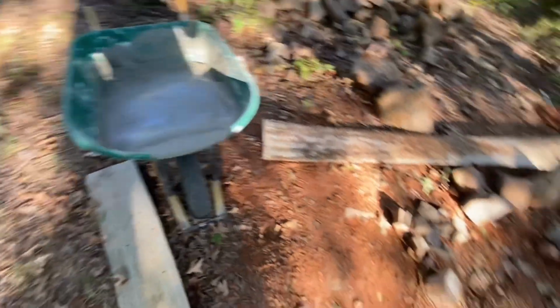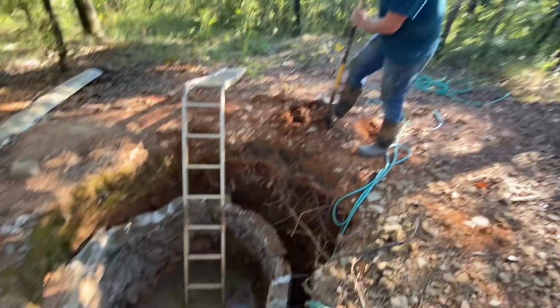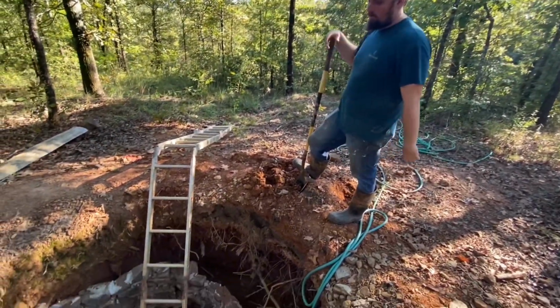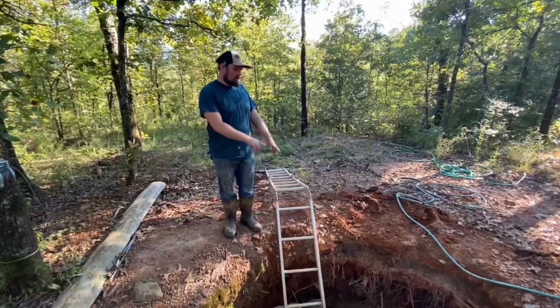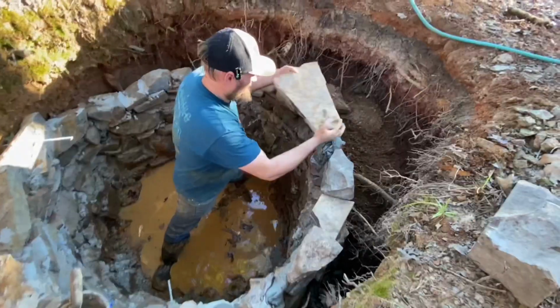Alright, guys, we got the mortar mixed up here. Nate started filling in behind that rock right there. Basically we're just putting dirt all behind the rock just to help sturdy up everything. We got that backfilled, as you can see. Now we just got to get down in there and start laying down some rocks.